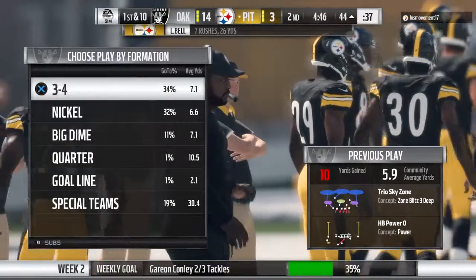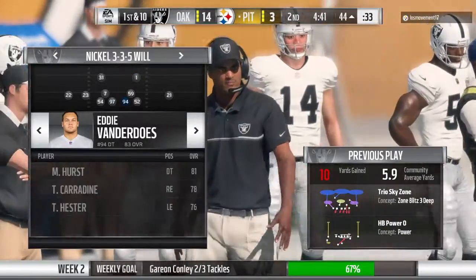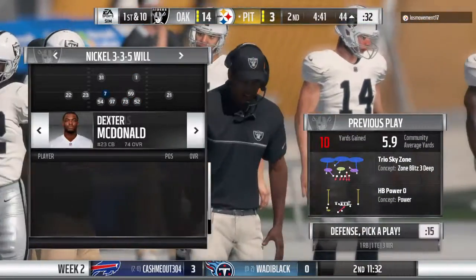And taking it across midfield and inside the 45. 10 more there and another 1st down.